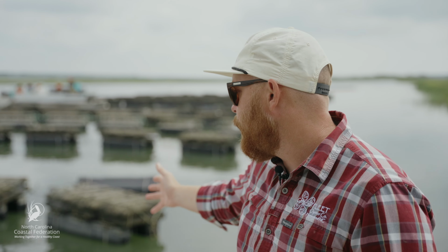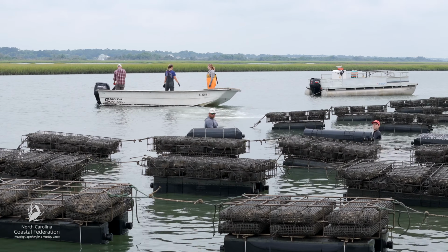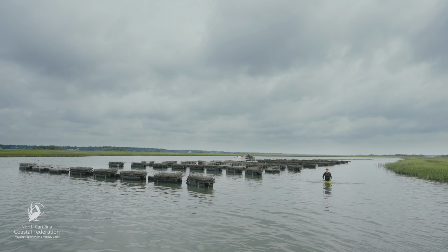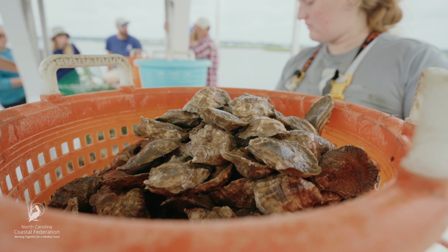What you're looking at behind us here is we're drying those oysters. We dry them for a period of time and then return them to the water, and then they're held there for a period of time before we can sell them. We're creating that intertidal zone so those oysters can be as clean as possible, and it's the best possible product that we can bring to market.